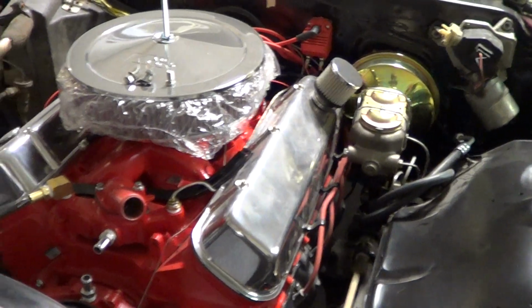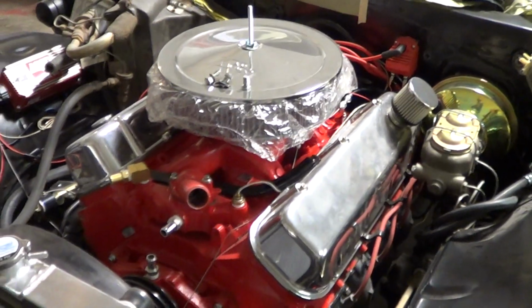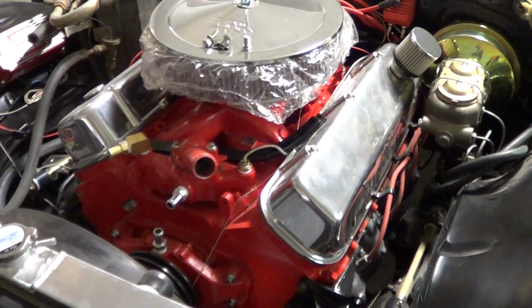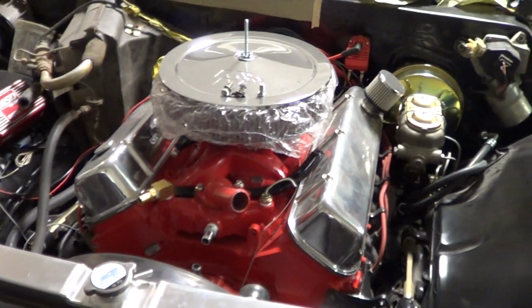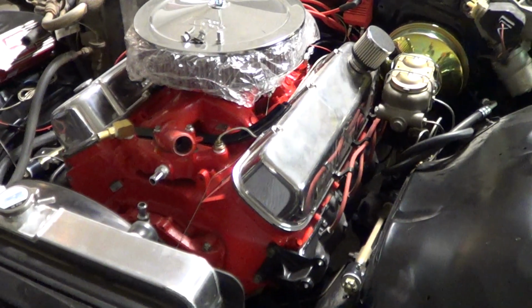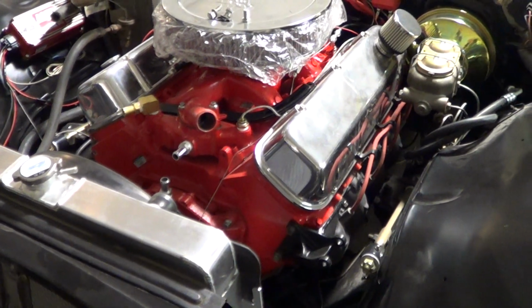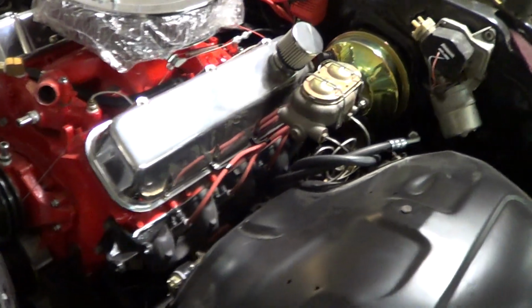Like I said, when this thing's all said and done, there probably won't be too many people out there that ever catch it. They're going to see the red engine with the chrome on it, or built aluminum. It's something that really no one ever probably catches.